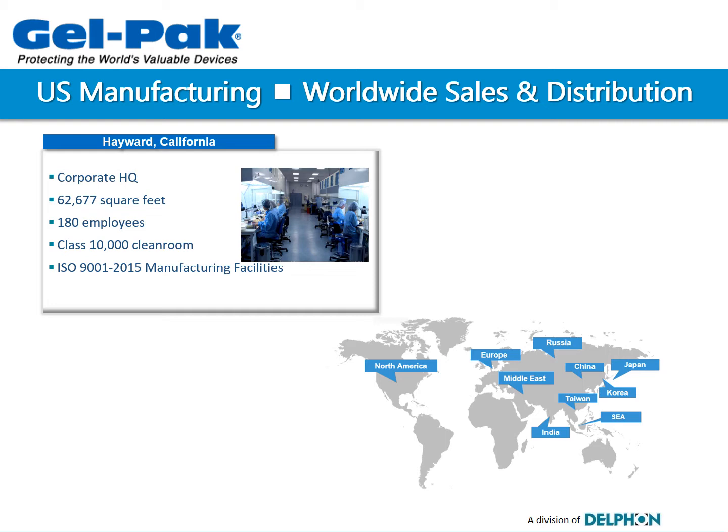Our sales force is shown at the bottom right. We use distributors in Europe and in Asia, and we have direct sales in North America. And also in Asia, I have a direct person in Taiwan and a direct person in Southeast Asia who helps support our partners, our distributors in those regions. All of our distributors have a long-standing relationship with GelPak, so they're more than what I consider just a typical distributor. They're really part of the GelPak sales family.